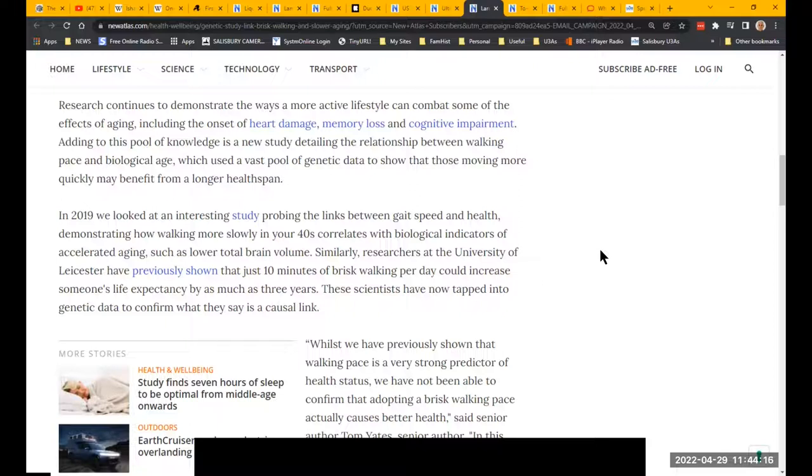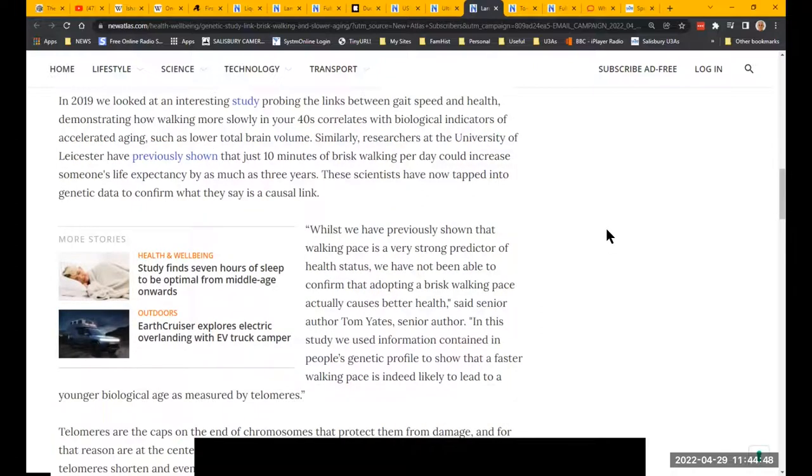You haven't got any way of measuring it, have you, really? Well, yes. It says the interesting study probing the links between gait speed and health, demonstrating how walking more slowly in your 40s correlates with biological indicators of accelerated aging, such as a lower total brain volume. Blimey. I've always walked fast. We never had a car at home when I lived in England, and my mum used to charge down the road and we'd all rush along behind her. So I became a fast walker. So you're probably all right. Hopefully.